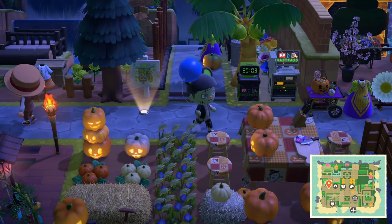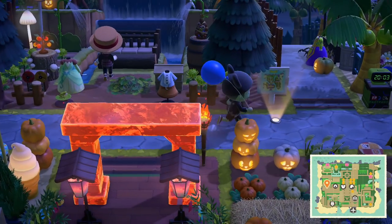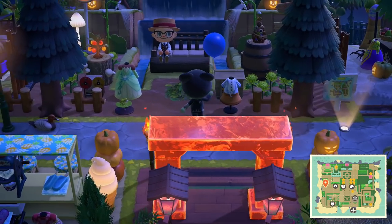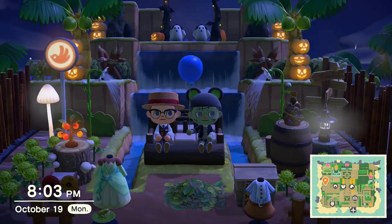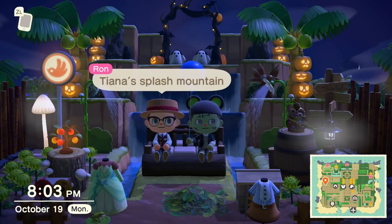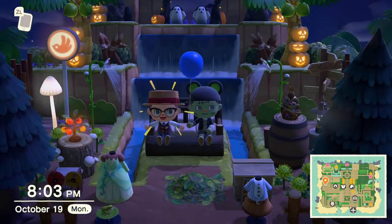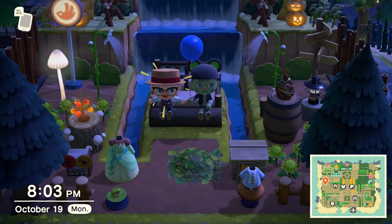It's pretty cool. Pumpkin carving. That's fun. They have the map of the island, just a miniature one. Well, actually, that's not their island. That's a different island, but whatever. A water ride. Oh my goodness, the Princess and the Frog. Tiana Splash Mountain. I love it. Look at the little ghosts at the top. Of course, everything has that little Halloween flair on it. I love it so much.